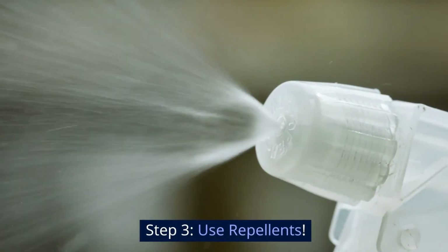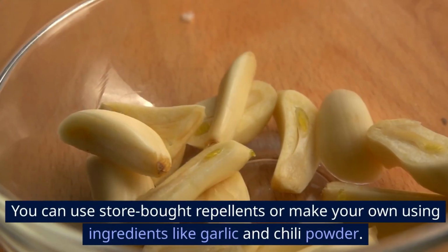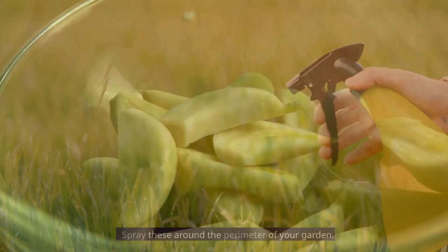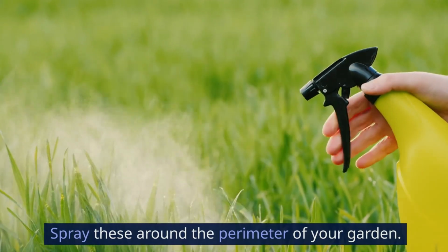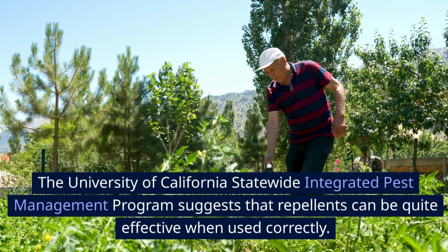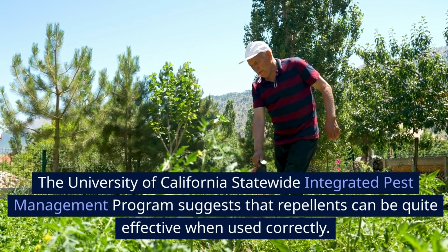Step 3. Use repellents. You can use store-bought repellents or make your own using ingredients like garlic and chili powder. Spray these around the perimeter of your garden. The University of California statewide integrated pest management program suggests that repellents can be quite effective when used correctly.